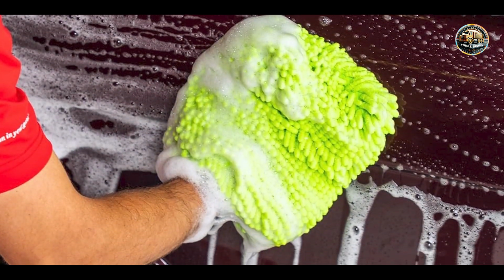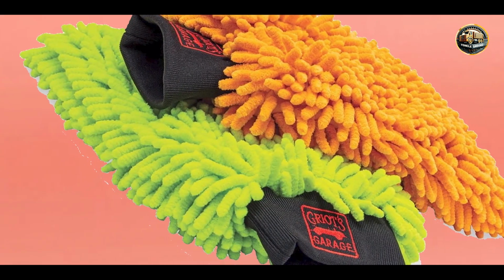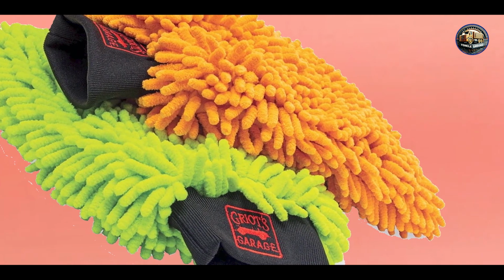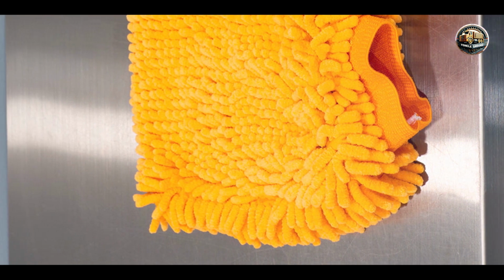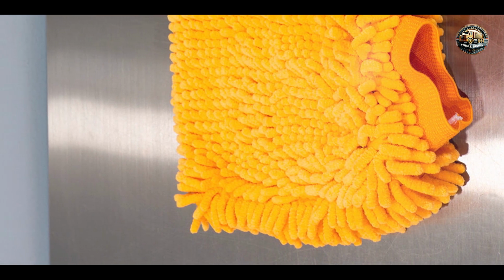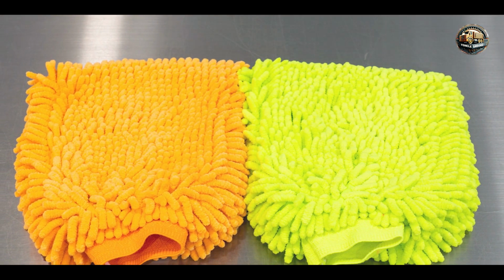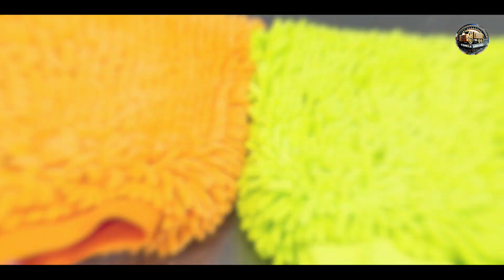Durability. Durability is a hallmark of Griot's Garage products, and this mitt is no exception. The high-quality microfiber is designed to withstand frequent washing and drying without losing its effectiveness. Users appreciate that it holds up well over time, maintaining its plushness and absorbency even after many washes. This mitt is also machine washable, ensuring it stays clean and ready for your next car wash.